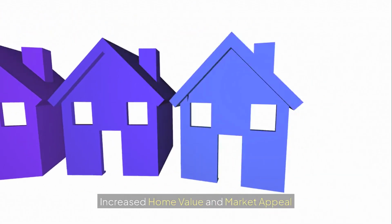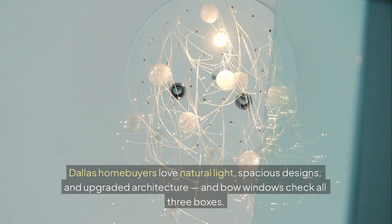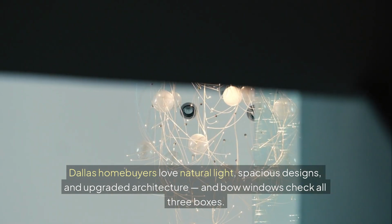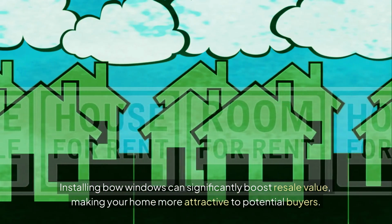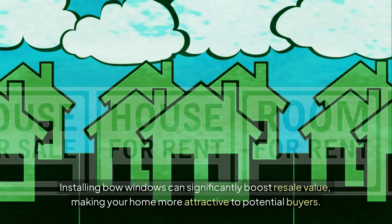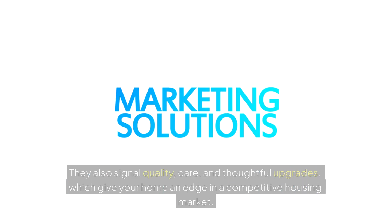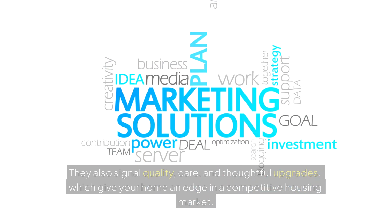Increased home value and market appeal. Dallas homebuyers love natural light, spacious designs, and upgraded architecture, and bow windows check all 3 boxes. Installing bow windows can significantly boost resale value, making your home more attractive to potential buyers. They also signal quality, care, and thoughtful upgrades, which give your home an edge in a competitive housing market.